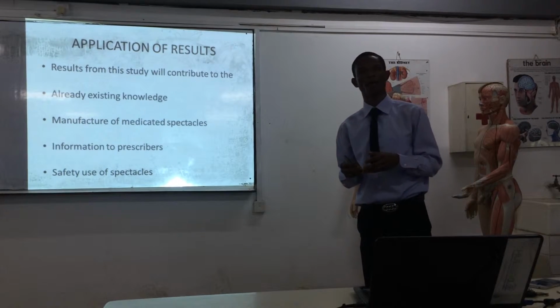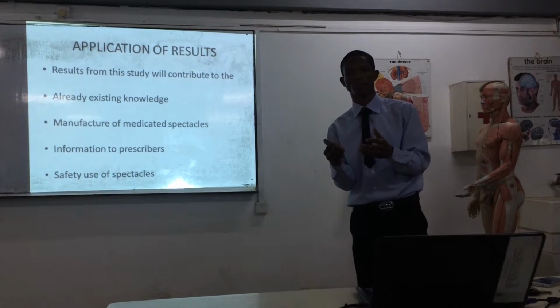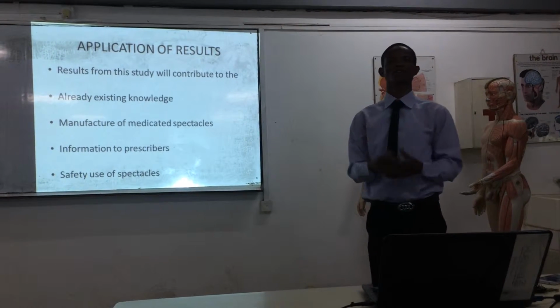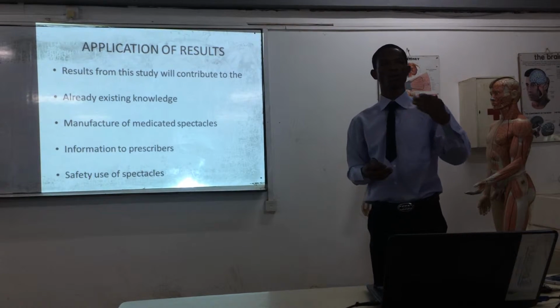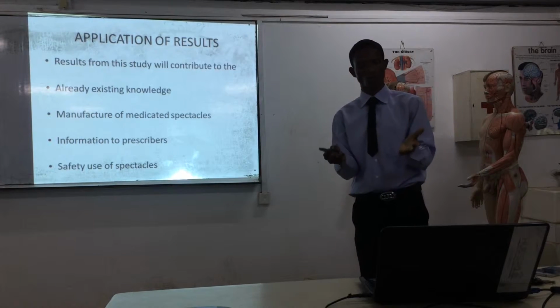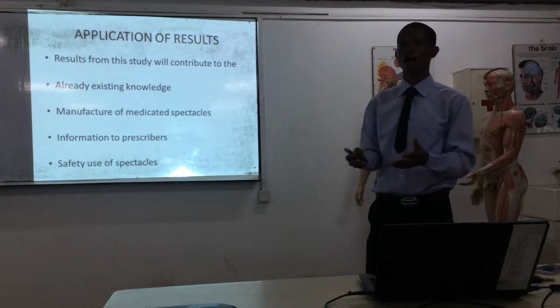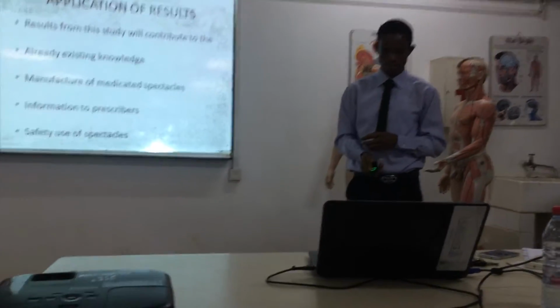It will also inform prescribers. That is, as the doctor prescribes the lenses to the clients, it will give the information on how they will be able to tell the clients to handle their spectacles very well. And also, it will make information available to the general public as to how to handle their spectacles, how to clean them, and the other things.